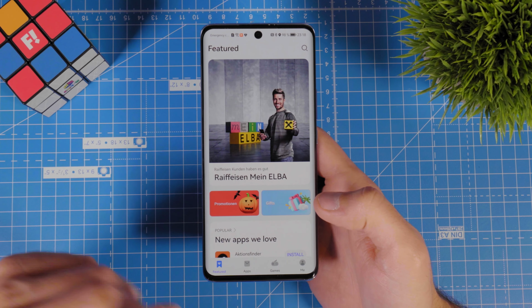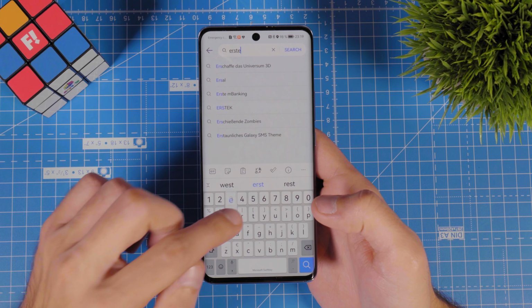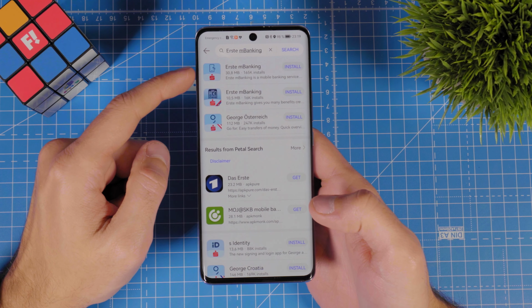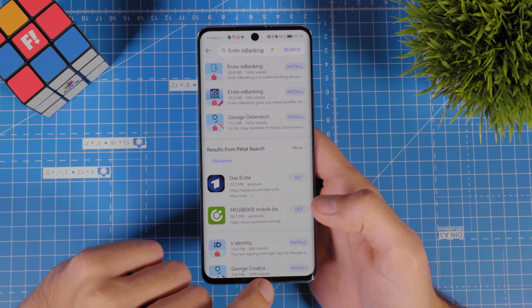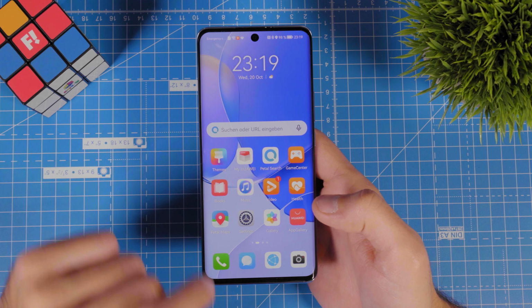And here we have, for instance, Raiffeisen. Also, if you search here, for instance, my bank is the Erste Bank. And as you can see, Erste M-Banking, and you see here the banking app, and the security app for it, George, this is basically the app for it, S-Identity. So it's really safe, and you don't have any problem to use banking apps on Huawei smartphones, even PayPal.